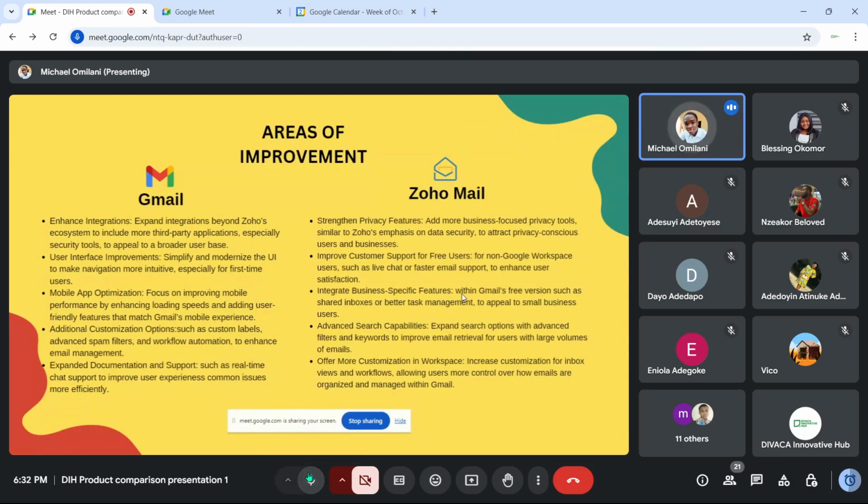So for Zoho Mail, some things they can improve on: strengthen privacy features, improve customer support for free users, and integrate business-specific features. They can also integrate advanced search capabilities. For example, earlier I mentioned the voiceover that is present in Gmail that is not present in the Zoho app. They also have to improve on the customization of their workspace.